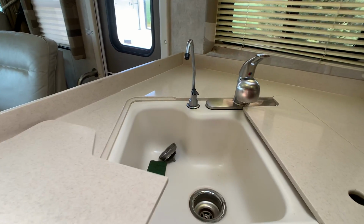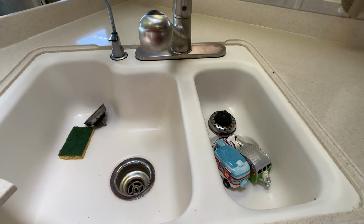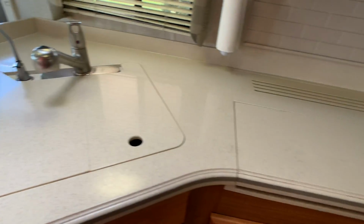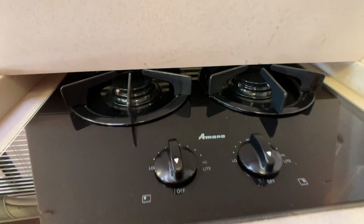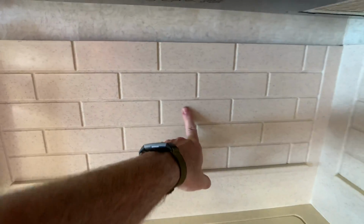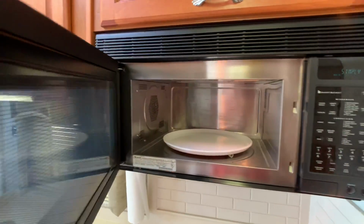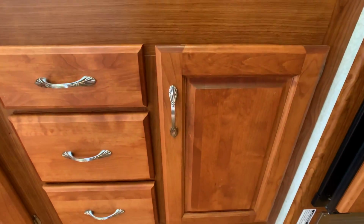Huge undermounted. Looks like a stone cast sink versus your stainless steel sink you usually find, but definitely nice. Pull-out sprayer faucet, water filtration system. Do you have a two-burner gas cooktop by Amana? There's your Amana badge right there, Amana. And you do have a beautiful Corian, solid Corian backsplash here also. Not that peel and stick stuff that you probably would find usually. Convection oven. Usually you'll have a microwave, so since you have a convection oven, you do not need the traditional RV oven, so you have more storage.